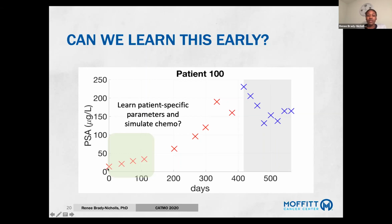So that might mean fitting the model over the first 4 data points, or 5 or 6, etc. Fitting it over the early data points and then simulating chemotherapy early or late. So in this case, we would fit over the 4 data points and then continue to simulate ADT and then add chemotherapy at another point, or add it from the very beginning and see if there's a difference. And that might tell us what patients fall into what group, what patients need early versus late.